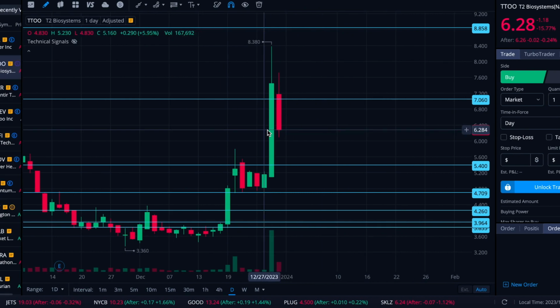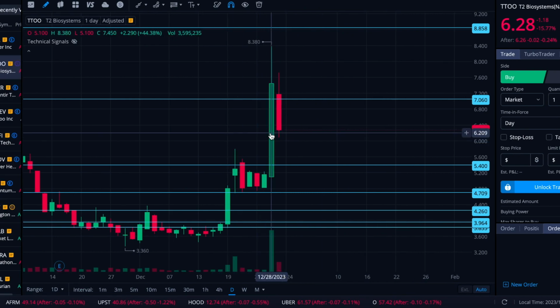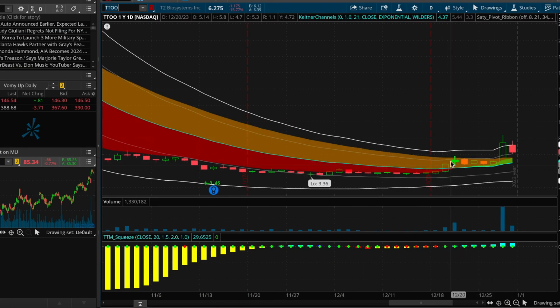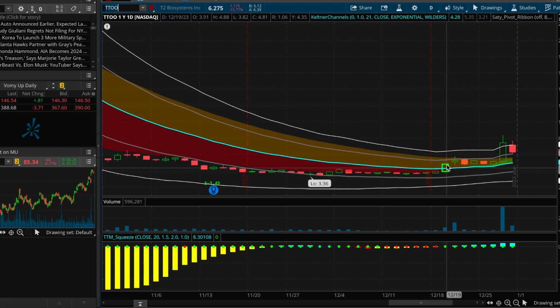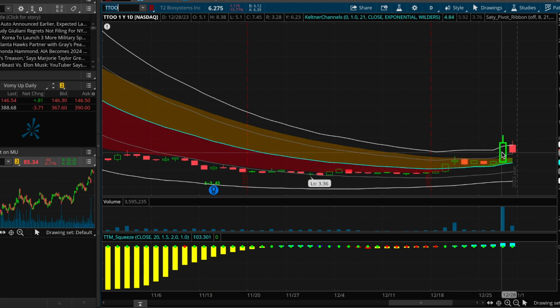We talked about this day back here, which was up over 23%, and this day here up over 44%. This one certainly fits in the channel. That's just the mid-range of the channel. That's all that was. Crazy. And then this day just barely stretched out of the channel and then drew right back down into it.